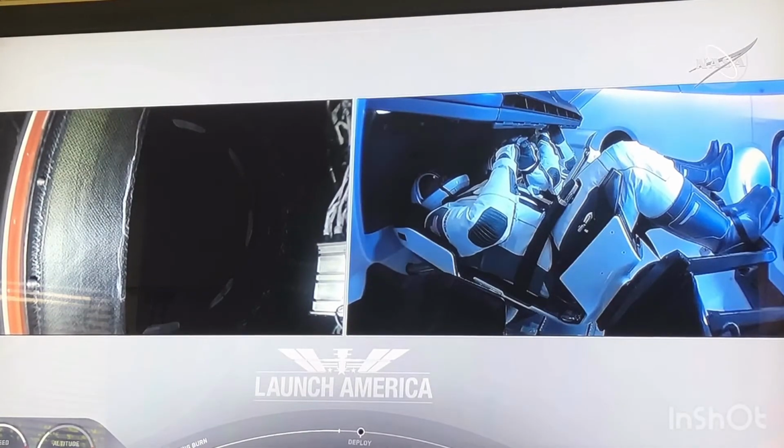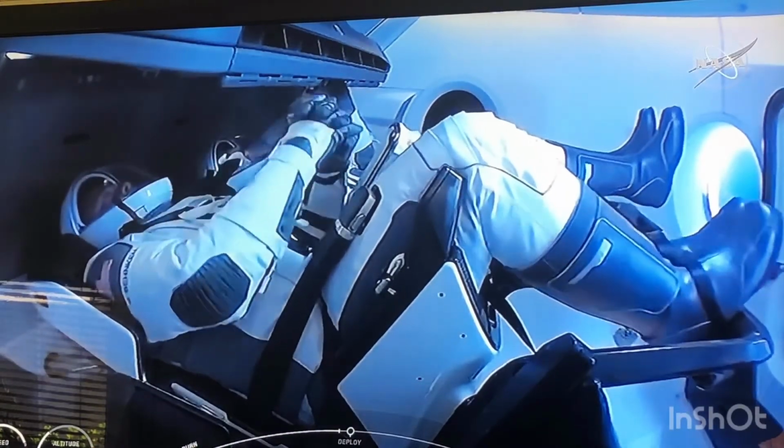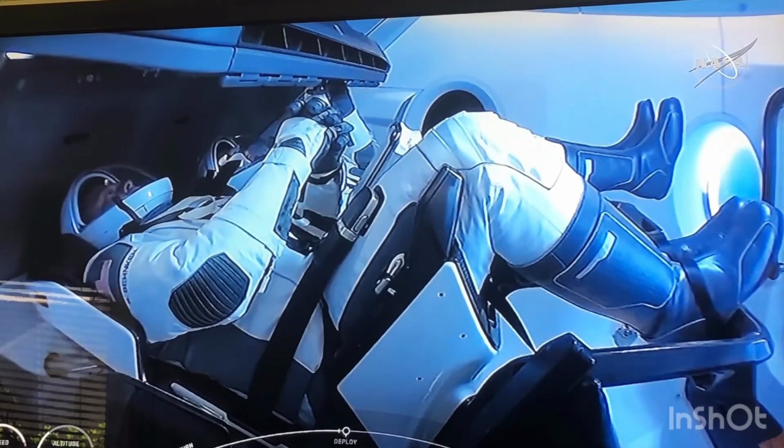Again, we're just standing by. That separation event should be coming up shortly, and they'll begin a series of checks on the Draco thrusters that are going to be used to maneuver and then power Dragon on its flight to the International Space Station. Standing by for separation. Expected loss of signal.